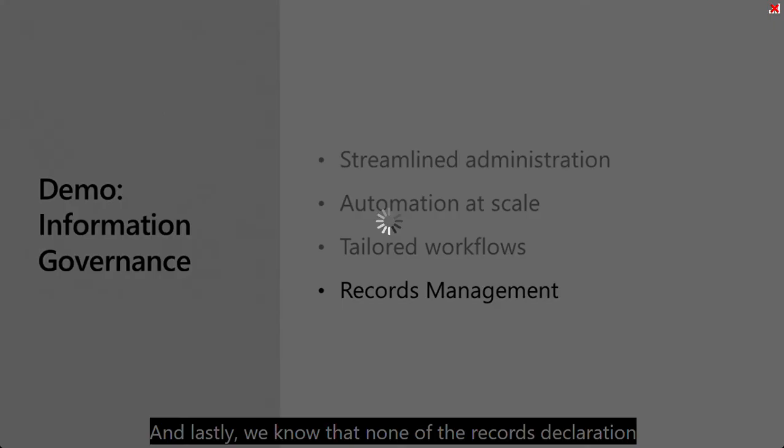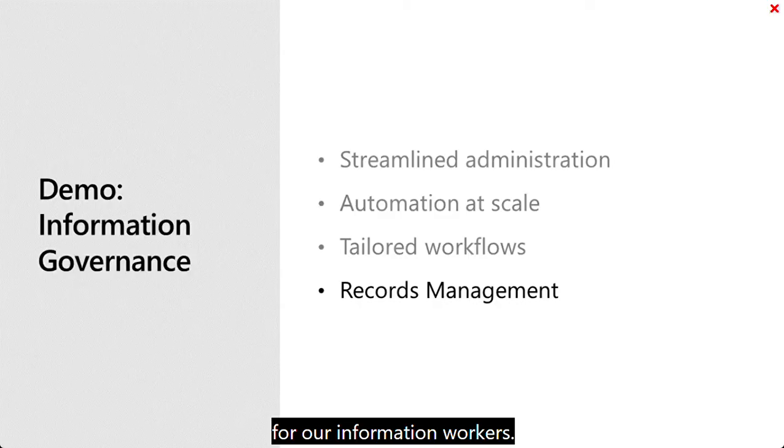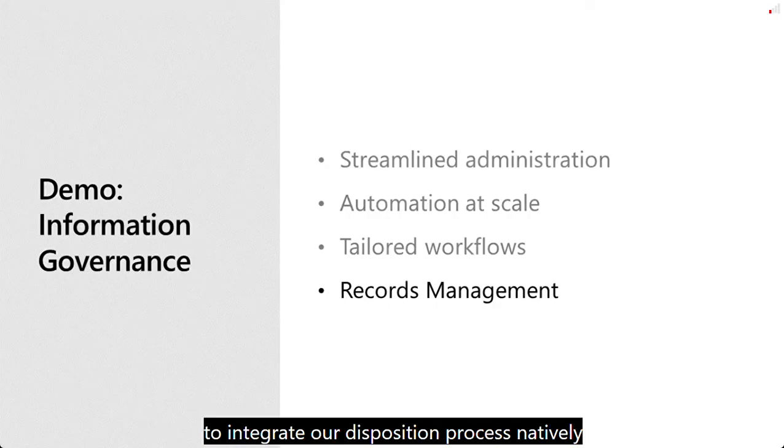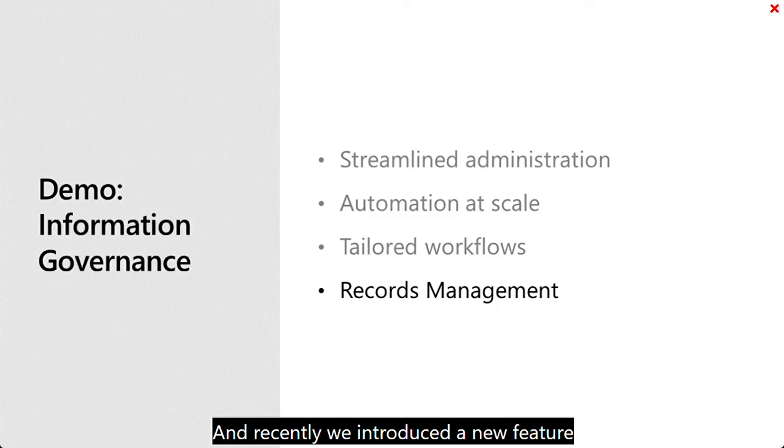And lastly, we know that the record declaration and disposition process is not the top concern for our information workers. They tend to see all these controls as friction and additional hoops to jump through. This is why we already have the capability to integrate our disposition process natively within all the tools that your users are familiar with, including SharePoint and Outlook. And recently, we introduced a new feature to make collaboration on record declared documents even better.